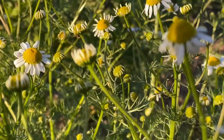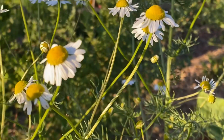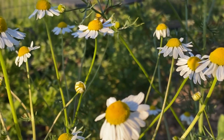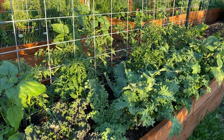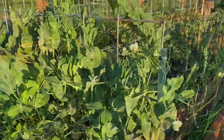This is chamomile. These flowers are ready to pick and dry and save for tea. I usually drink chamomile tea in the winter, so it's nice to have my own grown flowers to enjoy. This bed is, again, lots of kale. We love eating kale. We have lots of kale salads and tomatoes.